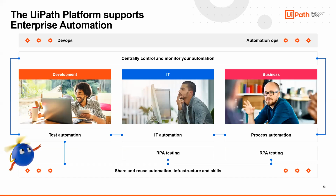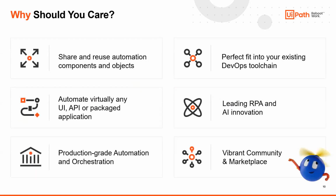You don't have to build new teams for new departments. You don't have to build new infrastructure for new departments, etc. You could centrally control and monitor the automation. This is something that we are driving from UiPath to most of our customers. And why should you care, right? I'm just trying to summarize.